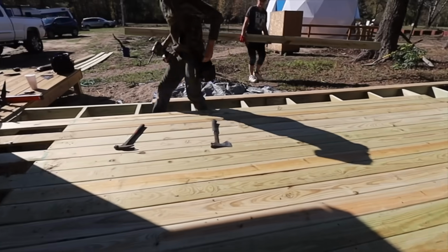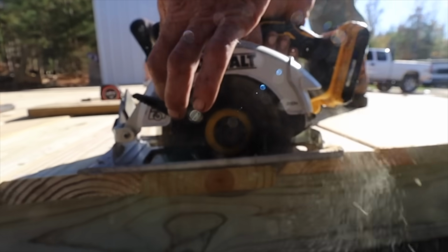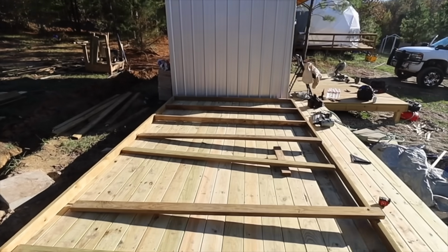We completed the decking floor. It looks amazing. Now it's time to frame out the walls.